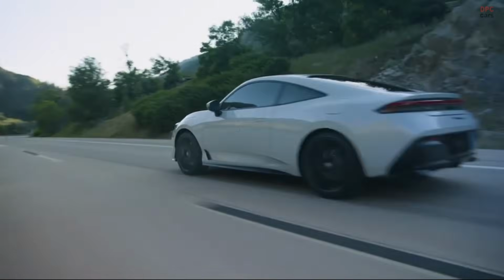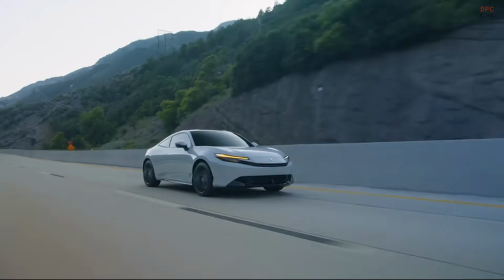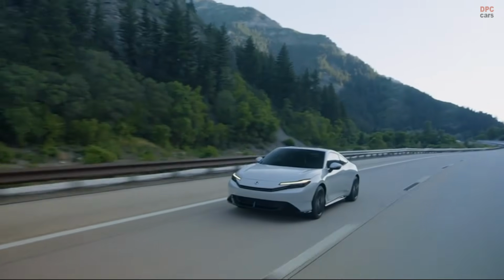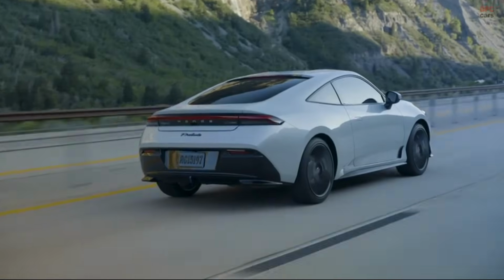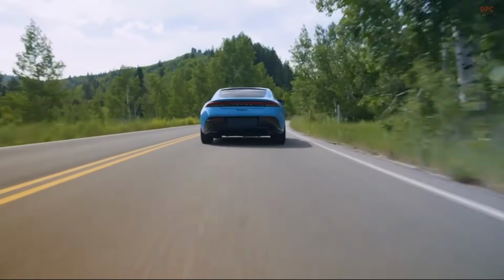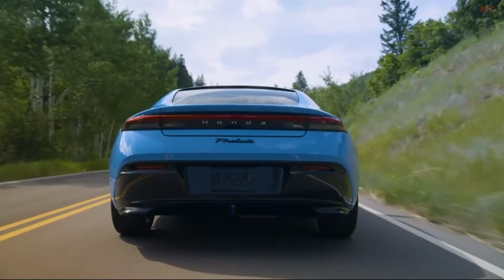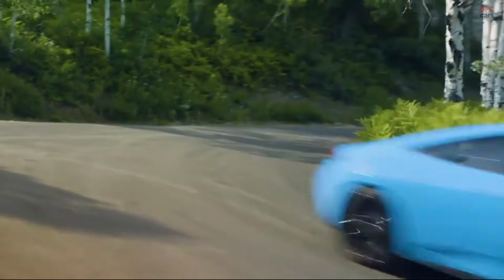Safety tech is comprehensive. Honda Sensing is standard, including collision mitigation braking with pedestrian detection, lane keeping assist, road departure mitigation, adaptive cruise control, traffic jam assist, blind spot information, rear cross traffic monitoring, traffic sign recognition, and automatic high beams. The structure uses Honda Advanced Compatibility Engineering design, and next-generation airbags include knee and rear side protection.